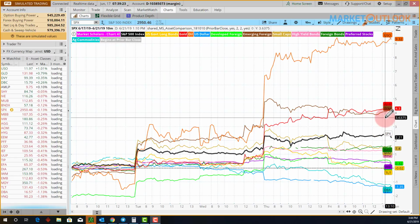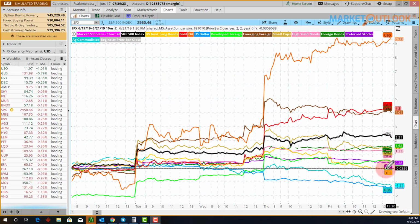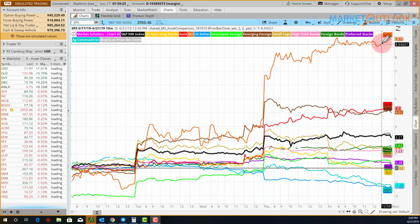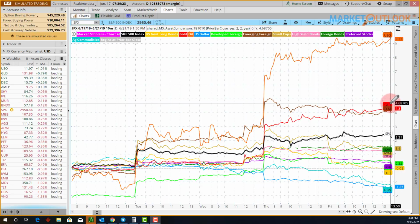But the biggest winners this week were your anti-dollar trades. The dollar was your biggest loser. Bonds were flat. Preferred stock, even high yield, outperformed, which is actually a good sign of risk appetite. Emerging markets beat the U.S. stock market because of a big, strong 9% move in USO. So big gains in crude oil this week, really big gains. And of course, gold rallying too with the weakness in the dollar.